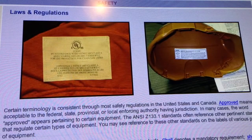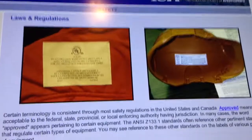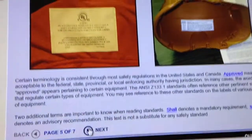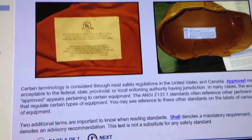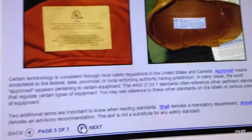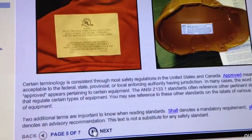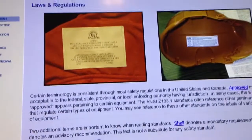Certain terminology is consistent through most safety regulations in the United States and Canada. Approved means acceptable to the federal, state, provincial, or local enforcing authority having jurisdiction. In many cases, the word approved appears pertaining to certain equipment. The ANSI Z133.1 standards often reference other pertinent standards that regulate certain types of equipment. You may see reference to these other standards on the labels of various pieces of equipment.